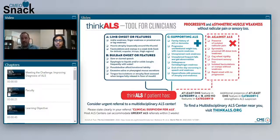So if you've got a couple of those checked, and then not a lot in this last box, D, which would argue against ALS: radicular pain, symmetric weakness, people with a lot of sensory loss or signs of movement disorder, like Parkinson's type issues with cogwheeling, or rapid onset with no progression. So they get really weak, they get really symptomatic, and then they just kind of plateau. Those would kind of argue against ALS. So if you've got a couple things in the first box and maybe one or two in the second and not a lot in the third, that's someone that you would really be concerned about ALS.